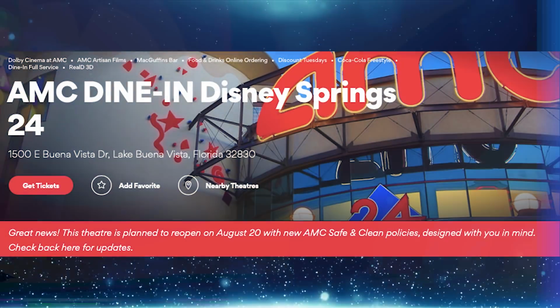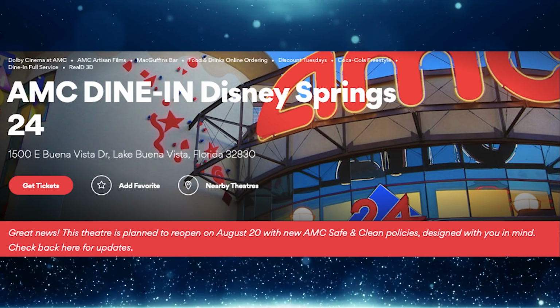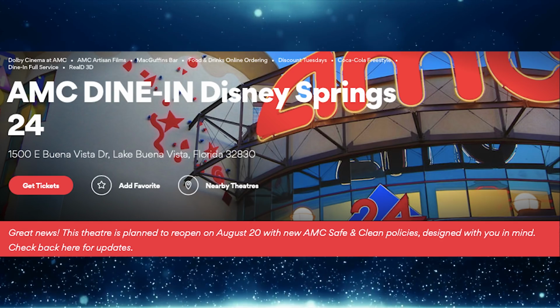AMC Theaters announced it'll be reopening nearly 2/3 of its theaters starting on August 20th, including the AMC Dine-In at Disney Springs. The theater chain is offering 15-cent movie tickets, roughly the cost of a movie back in 1920 when the company's founders, the Dubinsky brothers, began operations with a single screen in Kansas City, Missouri.